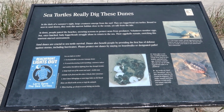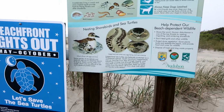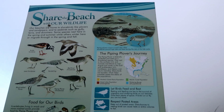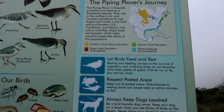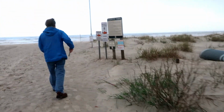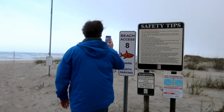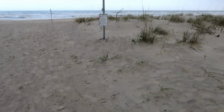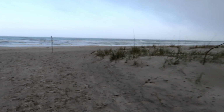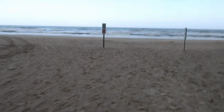Sea turtles really dig these dunes, and nesting shorebirds and sea turtles. Look at all the little sandpipers. A piping journey. All right. Beach access 8. Shark. Man, the ocean is angry.